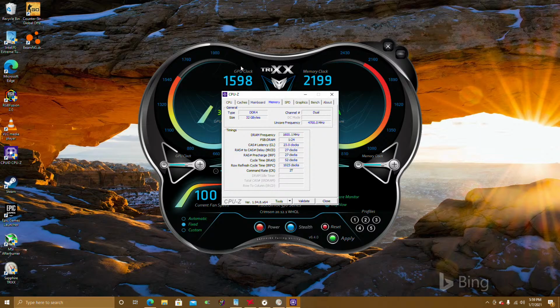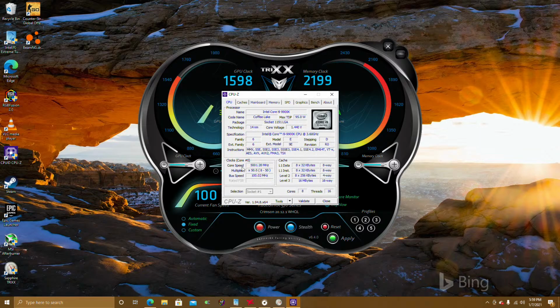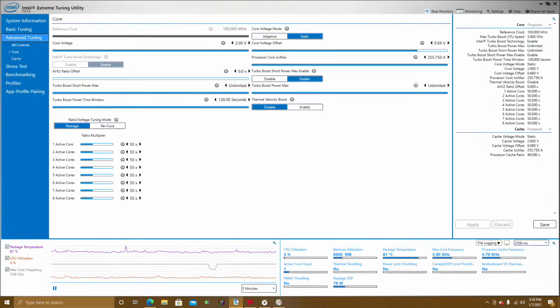That's me right there manually overclocking my computer. All of this right here is a little bit of manual overclocking. Normally it has like 5, 4.8, 4.8, 4.8, 4.7, 4.7, 4.7, 4.7. So yeah, thermal velocity boost enabled, since I don't need throttling. I don't need current voltage throttling, which is already at a super high voltage, 2 volts. That's why it's at like 80 watts, 80 watts at idle. Live streaming.